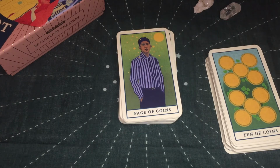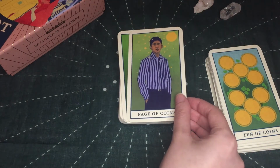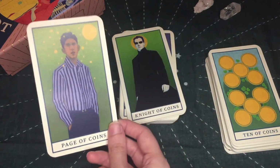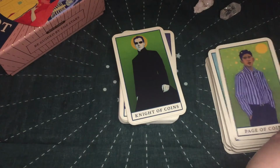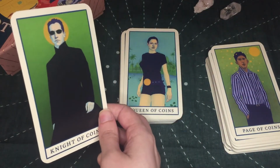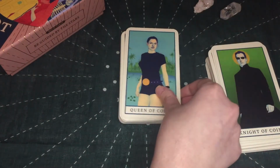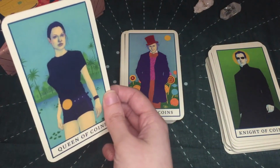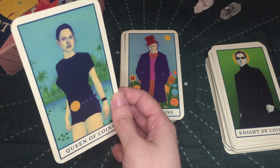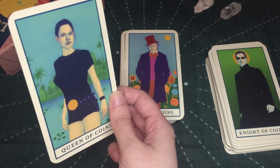Pretty pips, but pips. All right, so we come to our first court, the Court of Coins. So our Page here is Dev Patel in Slumdog Millionaire. Hold him up, try to keep the glare off of him. Then our Knight of Coins is Keanu Reeves in The Matrix. So we have Neo. And our Queen of Coins is Angelina Jolie in, I just totally blanked. It's Lara Croft. Yeah, Tomb Raider. I'm like, hello, it's Lara Croft.